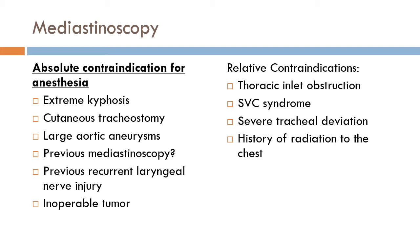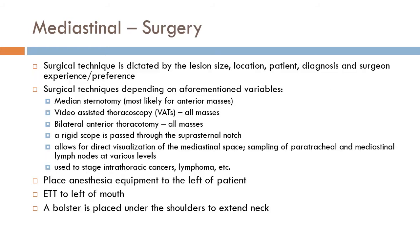Previous mediastinoscopy, the space is never the same after you've already instrumented it. So the fear is that you'd end up going through an area that wouldn't be the same way it was the first time.